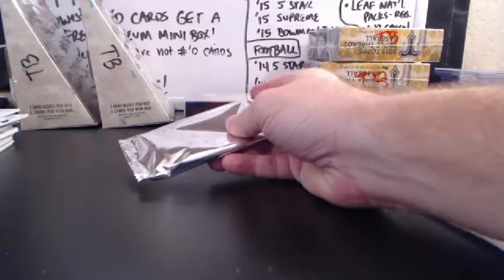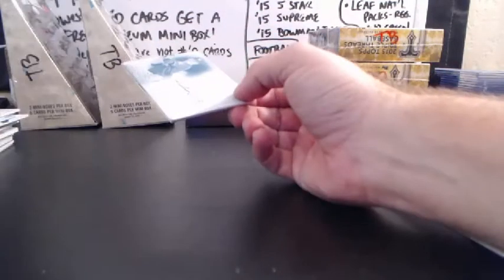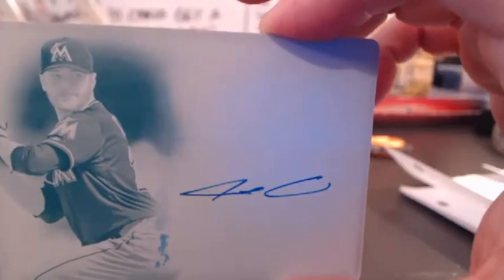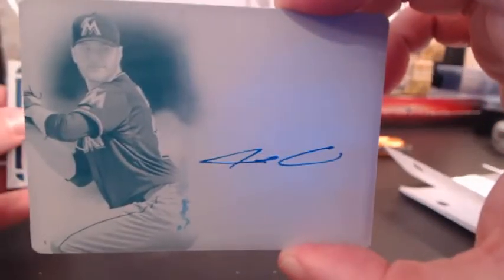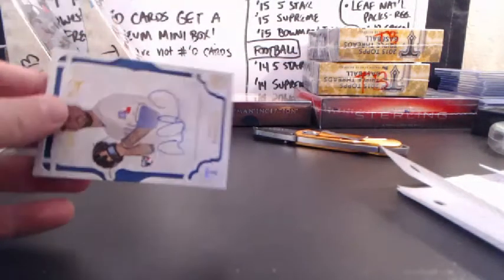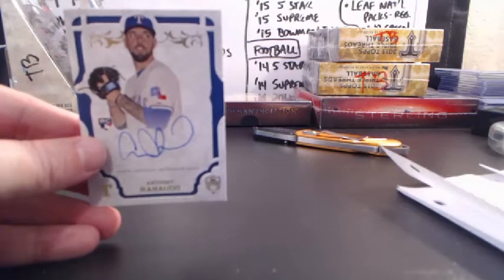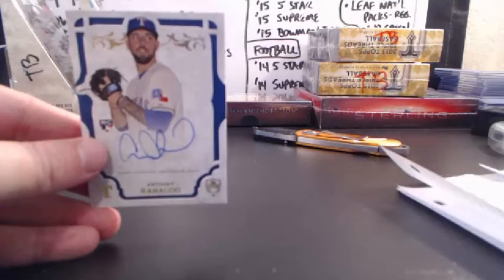One time we opened this Supreme 2015, and there were two packs inside. Another pretty plate 101, Jared Cosart, 1 of 1 for the Marlins. Jared Cosart for the Marlins goes to Shane. Let me put that redemption to the side, Jeff, so I have it ready to go. And the other hit for the Rangers, Anthony Ranawato. Rangers are Mike J.